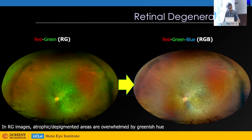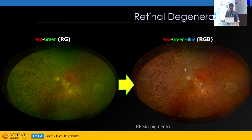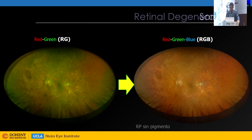And also for patients with retinal degenerations and other types of pigmentary alterations, sometimes these areas of atrophy and depigmentation can be overwhelmed by the greenish hue. It's hard to delineate or understand them. And again, you can see a more natural fundus appearance. Another patient with a retinal degeneration, again highlighting the areas of depigmentation which appear more natural. Here's another patient with retinitis pigmentosa, seen pigmento. Again, you can see a pretty striking difference by adding the blue laser in this case.